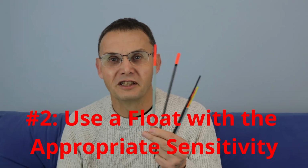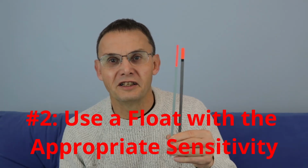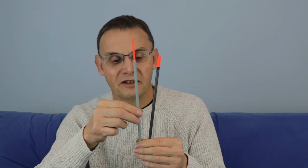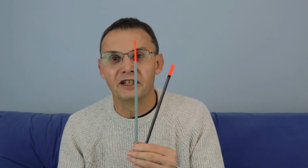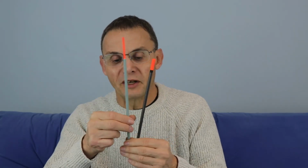These two floats are designed for very different things. This one is a standard river waggler. It says 3 AAA, 1 BB, 4 number 4. And it's the sort of float I used to use on the River Nene above Peterborough.